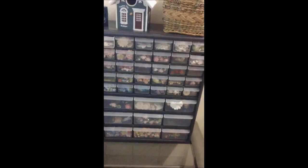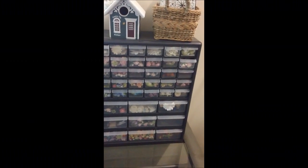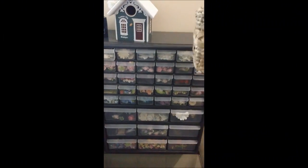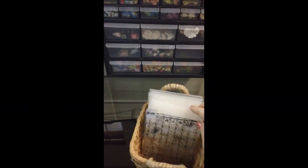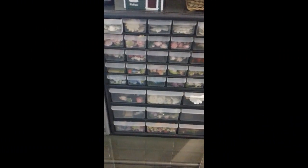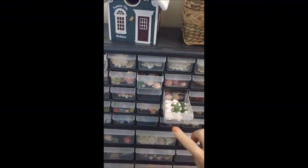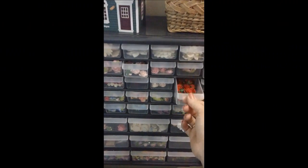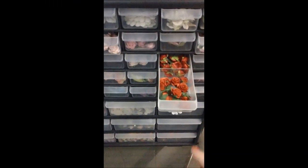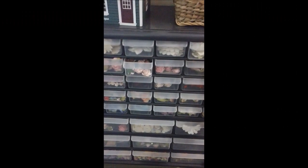So the last thing that I'd like to share with you is how I organize my flowers, my Inspired by Stamping flowers. First, this is my embossing folder basket. These are all my little embossing folders that I've collected over the years. And I have them right there so I can quickly grab them. And then here's all my flowers. I bought this little case at Menards years ago at the hardware store, and I have them all organized, and they're just really quick to grab, and they're all right here.